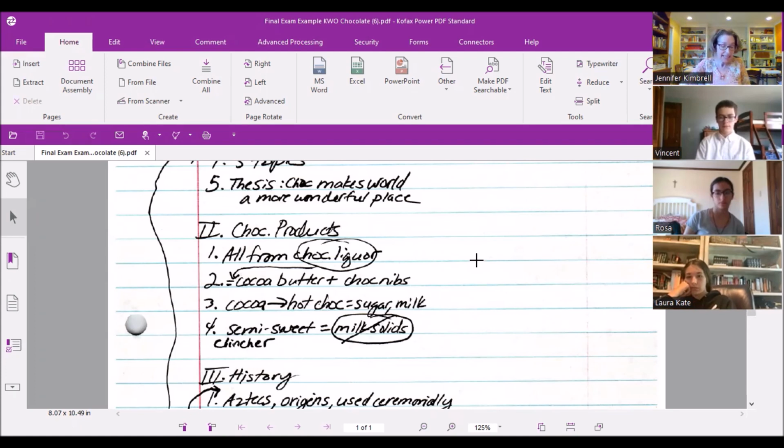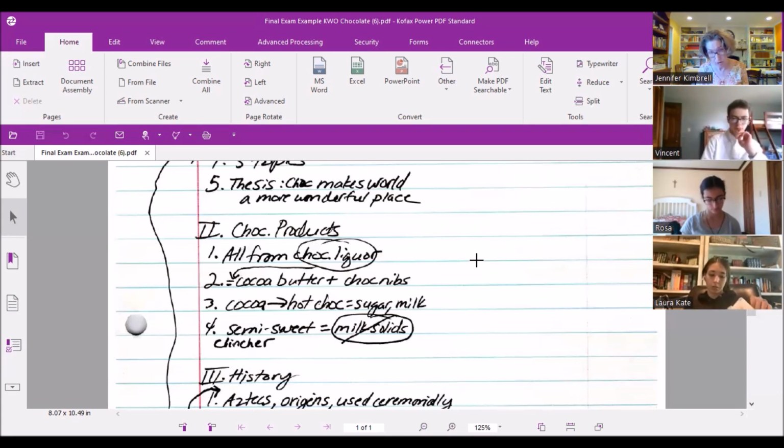If you just look with me back quickly at the thesis templates, I think the very easiest one to use is the first one on page, oh, page 27. X is one of the most, blah, blah, blah. Or number 3, X has an impact or had an impact. Or number 5, X plays or played an important role in whatever. Those are really the easiest thesis statements, okay? So that's where I got that from.